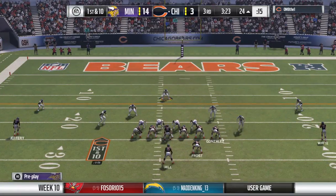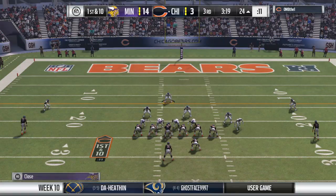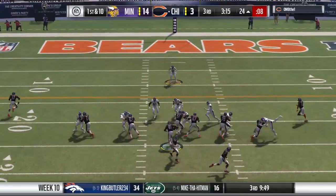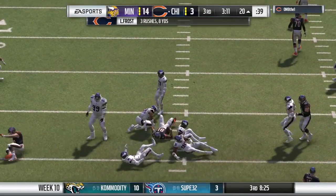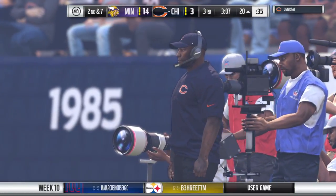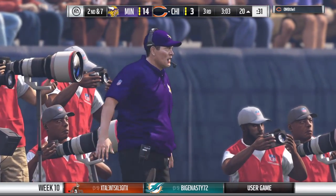They come up in an offset I. So the D-line's going to spread out. A give to the fullback on the dive. And they'll get him down right about the 20. A gain of 3, 2nd down. A good solid gain there on 1st down, but the defense has to be happy they didn't let it pop for anything bigger.